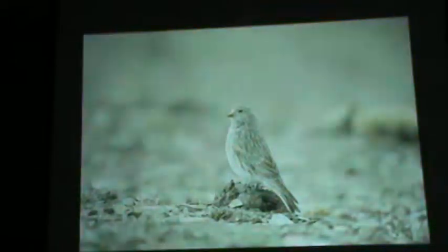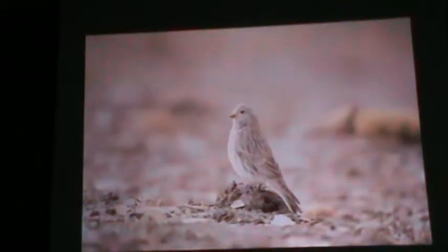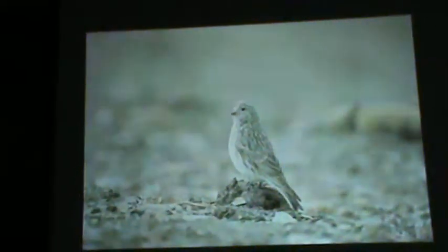And actually, I didn't put the picture of the male, I put the picture of the female, because at the time of the rediscovery, we knew how the male looked, because specimens had been collected almost 100 years ago, but we didn't know how the female looked. So this is actually a female Sillem's mountain finch.